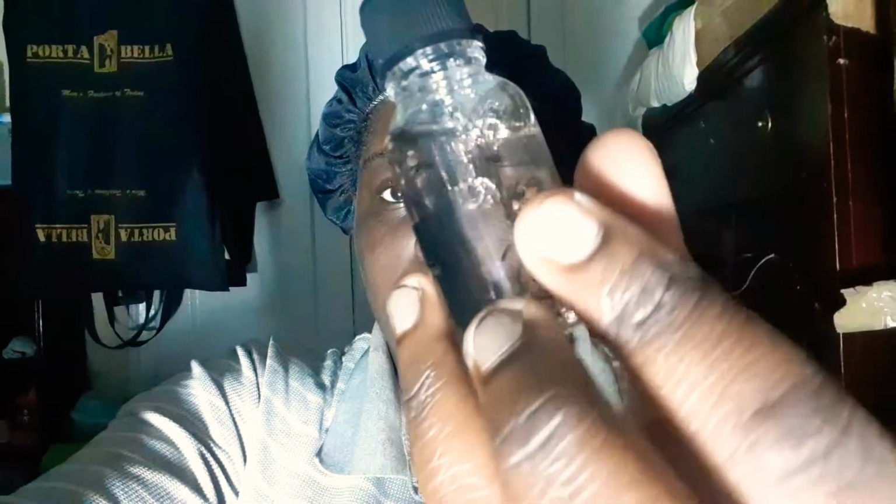Botanicals. This is the Moroccan Rose Superfood Facial Oil and it's limited edition. This facial oil retails for $26. Wow. This is what the bottle looks like. Really pretty.